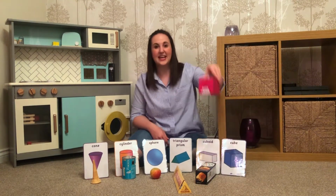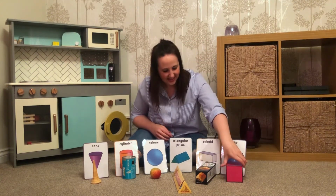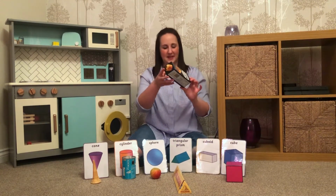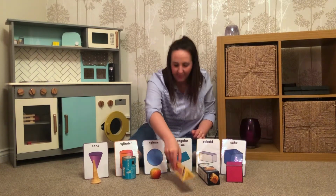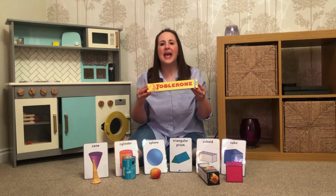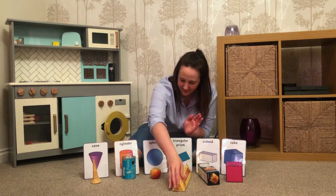This shape is called a cube. This long shape is called a cuboid. It's longer than a cube. This shape with triangles at the end is called a triangular prism. That's a tricky word, isn't it?